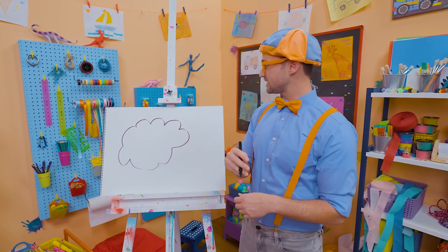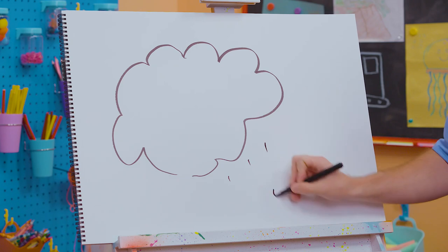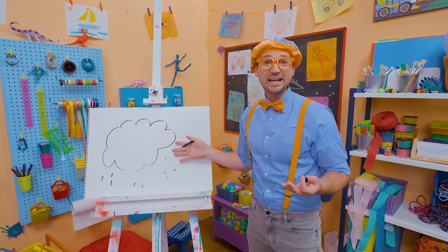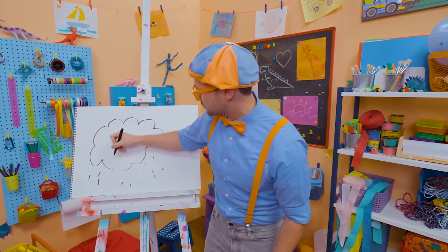Yeah, because it's nice and white. There could even be a sun right here, but not today. We're gonna be drawing some lightning. First, let's draw some rain. Whoa, it's raining. Clouds are just a bunch of teeny raindrops, but then when they get too heavy, it starts to rain. All right, let's draw a lightning bolt.